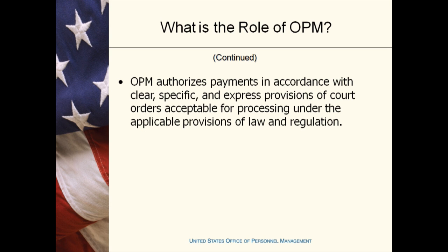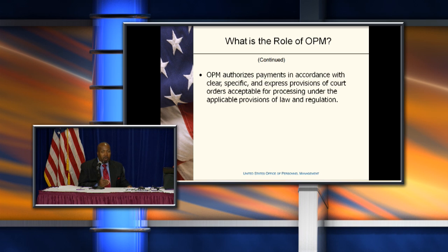And so, just in summary, the orders have to be clear. They just have to be clear, and OPM will authorize the payments. That's a good word to note, because a lot of times our customers, the former spouses or even the retirees, will contact us thinking that we make the payments. We authorize the payments. The payments come from the U.S. Treasury, but we do authorize them in our office. So a lot of times in our explanations, I will have to let them know that our office authorizes the payments, then it is transferred to the United States Treasury, and they will pay it out. But we will authorize those payments in accordance with acceptable orders that fall within the guidelines of the laws and regulations.